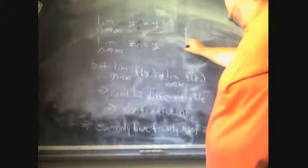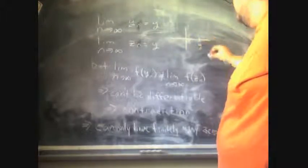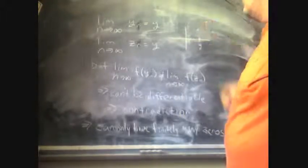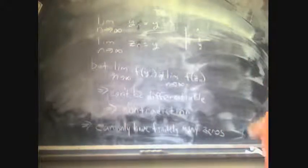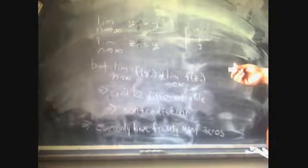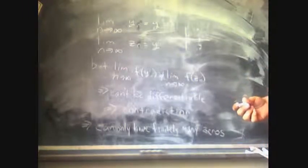So basically, as we approach our point y, we're saying that it has to equal both 0 and 1 simultaneously, or at least 1, or greater by absolute value. So then, there's no way that this function can be differentiable, and thus this contradicts our notion that there could be an infinite number of zeros, and thus we can only have a finite number of zeros. So it's kind of a roundabout way to solve it, but it works.